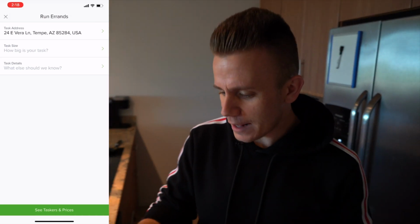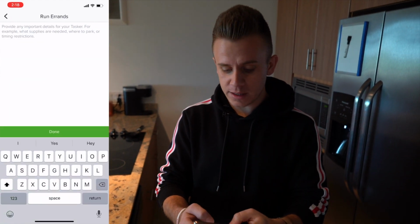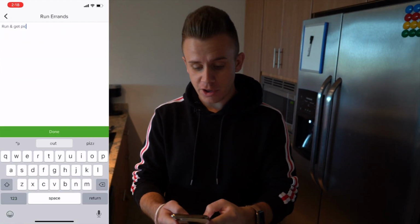85284, and task size is going to be small. So we're going to do that, and then we're basically going to do get pictures of the property, okay? You're obviously going to type in a bunch more detail of what you want, see taskers and prices, and right here you're going to have all the different people that will complete that task.